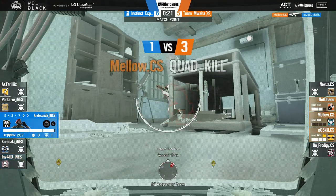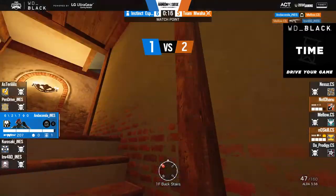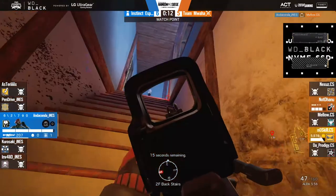Opens up the cam, opens up the Master Evil Eye cam, and looks like Mello is actually going to get a quad kill. And just like I said it, Anaconda with the beam plays. And with that, he has to clutch this one out on a 1v2 situation here.